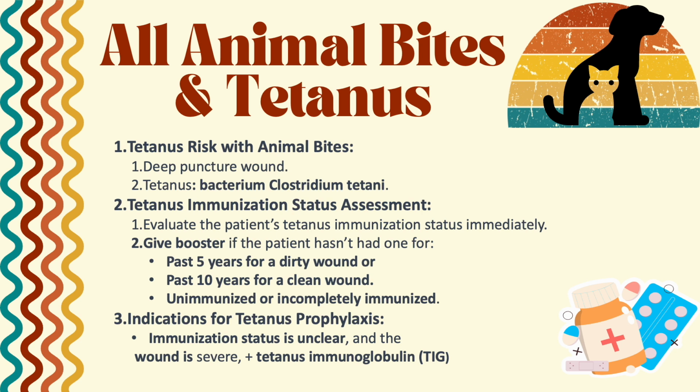So indications for tetanus prophylaxis include that the tetanus toxoid booster is indicated for unimmunized or incompletely immunized individuals. In cases where the patient's immunization status is unclear and the wound is severe, the tetanus immunoglobulin, TIG, might also be administered alongside the vaccine.